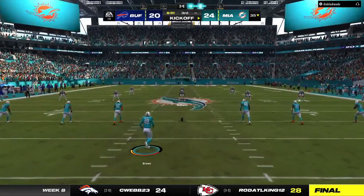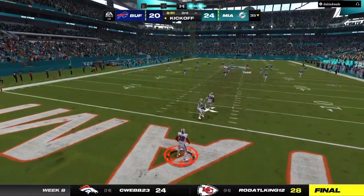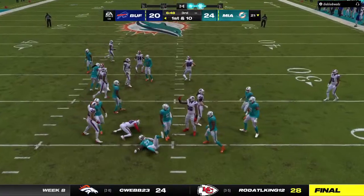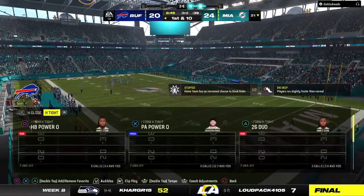So they throw the pick six. They'll get another shot at it now as this one's in the air. Nixon now from his end zone. And he's able to get this across the 20, but not by much as he's marked down officially at the 21.